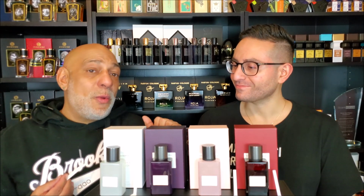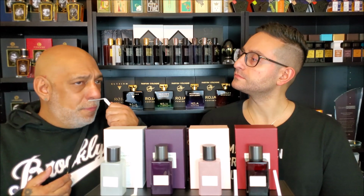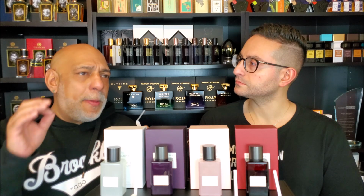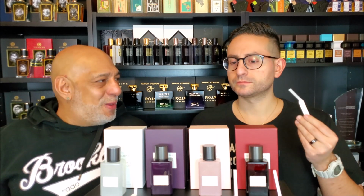Next up, we have tobacco and tonka bean. It smells like tobacco. It's creamy, tonka bean. And that's pretty much about it. It doesn't have a lot of bells and whistles or nuances. Neither does this one. Neither do any of them, actually. What the fragrances are called is pretty much what you get. So a creamy tobacco is what I get here. Not too strong. I wouldn't say it's a spice blend or spice bomb.